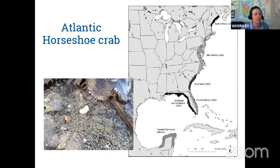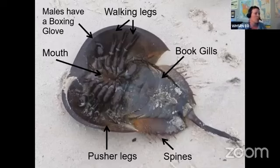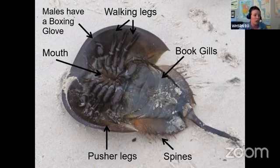And sometimes they're in estuaries during the spawning season, but the majority of their life cycle they spend out in the oceans, often on the continental shelf. So these horseshoe crabs are pretty cool. They are 450 million years old, and they really haven't changed much in that time. They have book gills, which help them to breathe in the water.